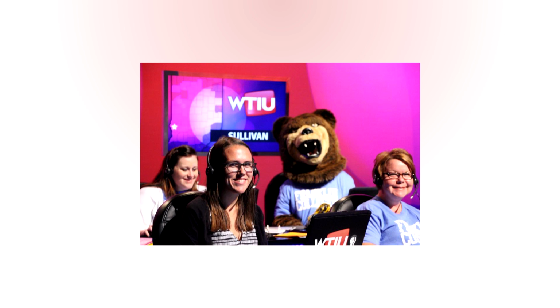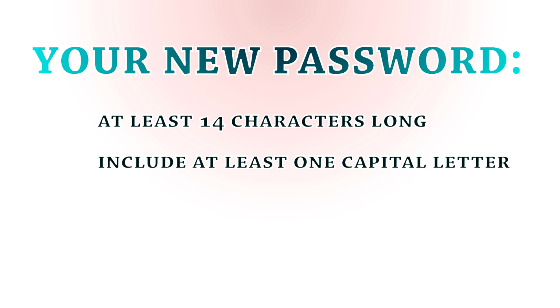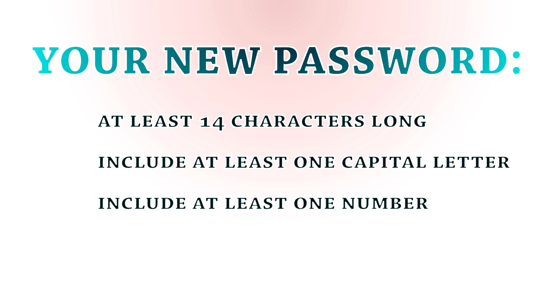The first thing that will happen when you arrive is the volunteer supervisor will assign you a username and password. You will log onto a laptop with the provided username and password and then change your password. Your new password will need to be at least 14 characters long and include at least one capital letter and at least one number, and should only be known to you.